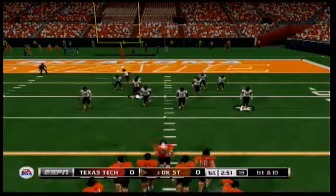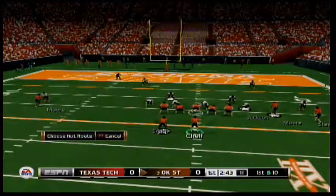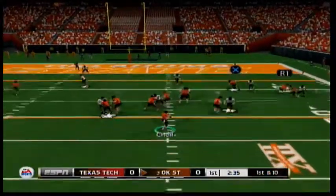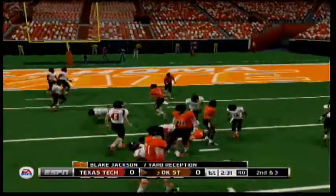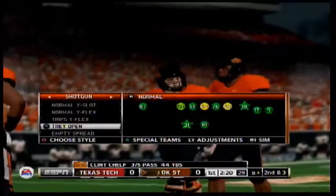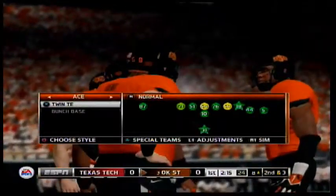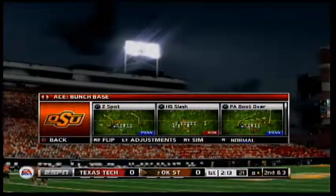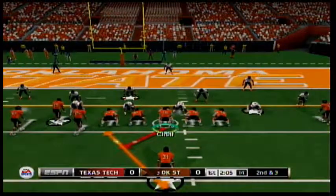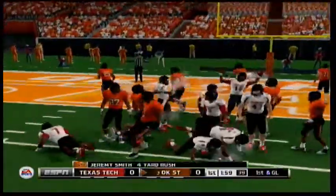Here's the 11th play of the drive. Got it and brought down immediately. That'll bring up 2nd and 3. Here's the 12th play of the drive. Ready. Green 19. Green 19. And they get nice yardage on that run.